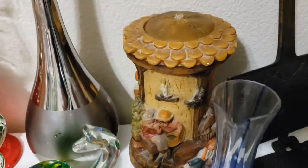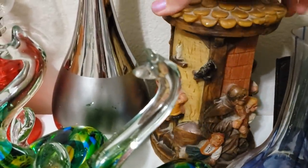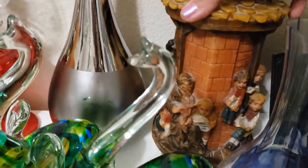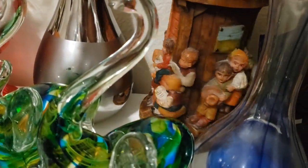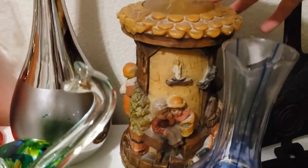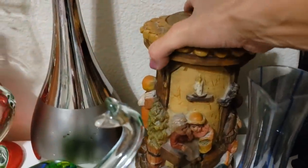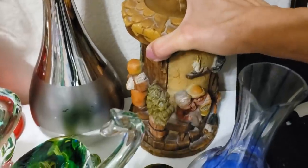This is a German pillar candle with a scene on it all the way around as children, lots of children. It's a really nice piece. I'm not really sure of its age, but it's really, really heavy. And I value this candle at about $30 to $35.